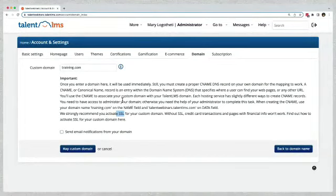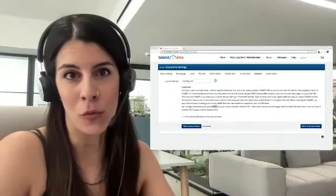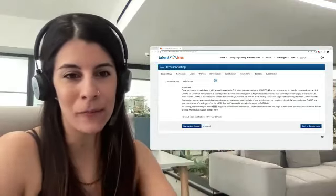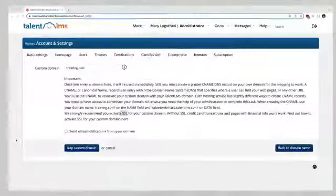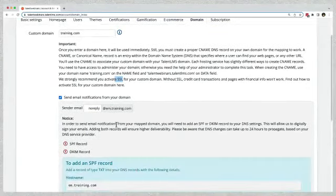And since you have gone so far, why not send email notifications from your domain name as well? Right now, we send messages from noreply@talentlms.com. So we want to hide this part as well. And we can do this by just clicking this option, send email notifications from your domain. Now, the no reply mail will have this form. So it's going to be with your domain name.